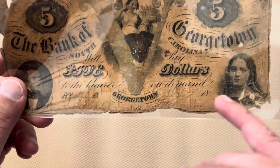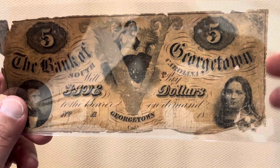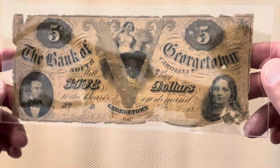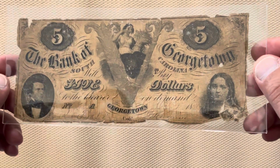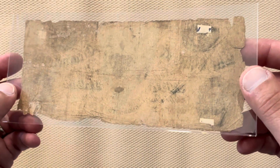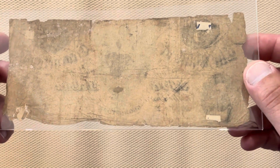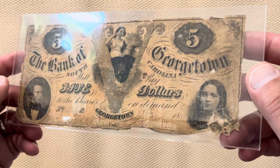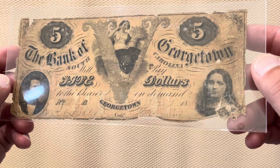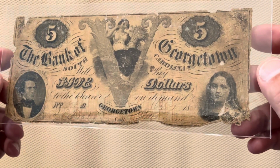Very, very super faint. We've got holes in this one, as you can see my finger going through it. Just terrible condition. But this one came in the collection. Like I said, it was a little over $21. This one's also been hinged or mounted. Still a pretty cool piece of history. I'm going to try scanning this at a high res to see if I can pick up the signatures and the date.